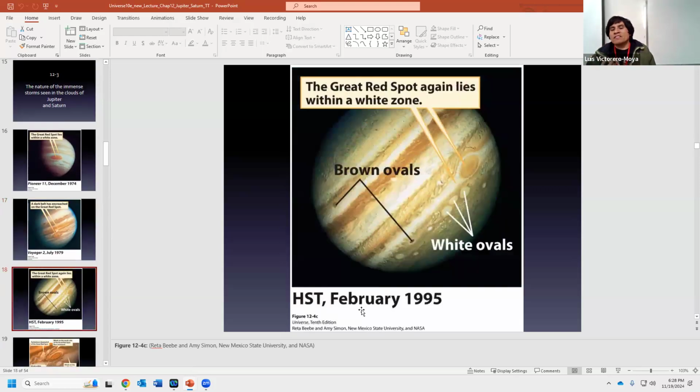And this is from the Hubble Space Telescope. This one gives us a few more details that we couldn't notice before, like these white ovals that most likely are other storms, not as strong as the big red dot, but still storms that are forming on top of the clouds. And we see different ovals all over the place here.